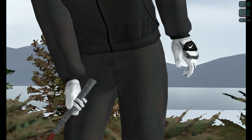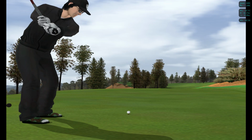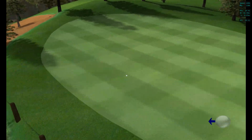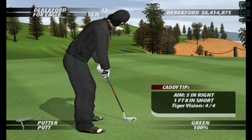The fourth hole. Great strategy and great execution here. We just witnessed a truly remarkable shot.